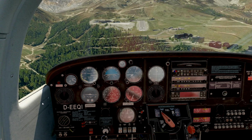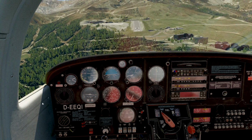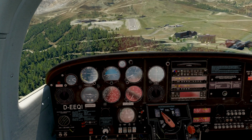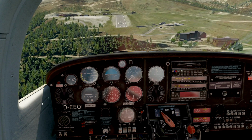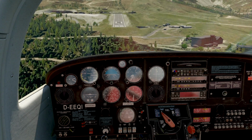I'm guessing if I try and land at the very beginning of the runway, the very beginning of this runway is a little bit flat, if you like, and then the rest is an upslope. I think if I try that, I'll mess things up. So I think I'll just adjust it to land after the piano keys.